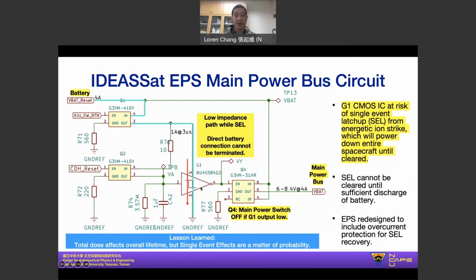This is a CMOS IC, and ICs manufactured using the CMOS process are susceptible to what's called a single event latch-up in the event of an energetic particle strike. In the event of a single event latch-up, portions of the IC that normally should not be conducting suddenly do. The IC enters a low impedance state and essentially is basically shorted out and stops functioning.